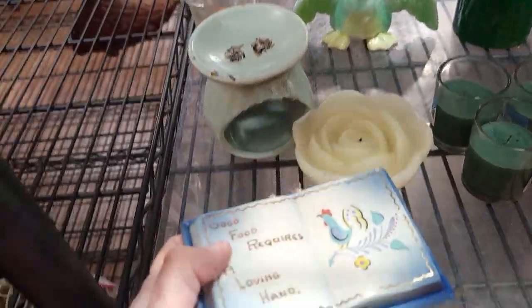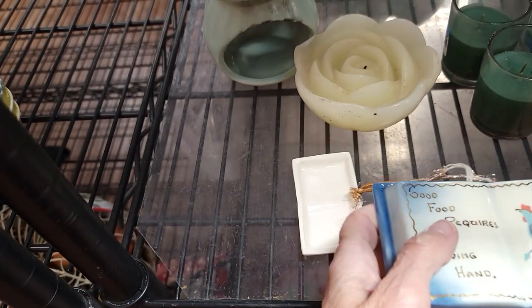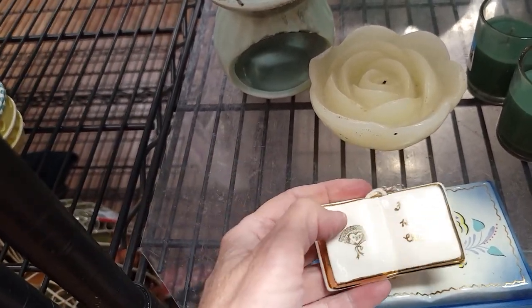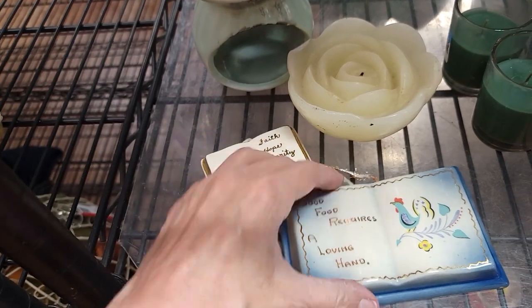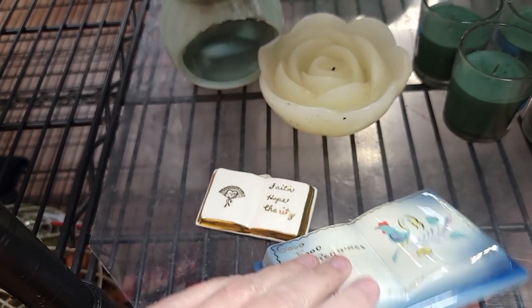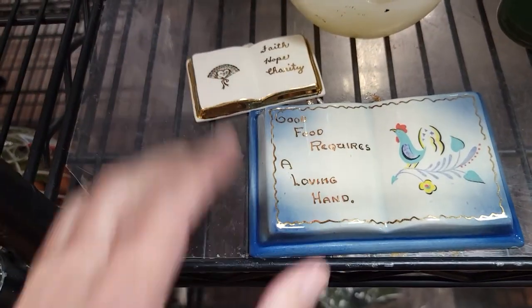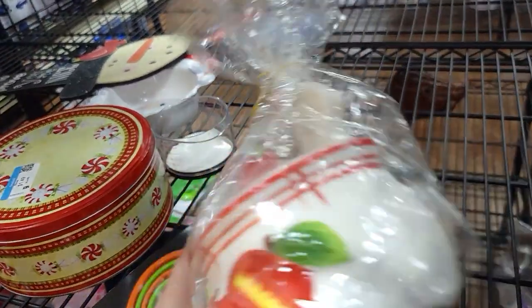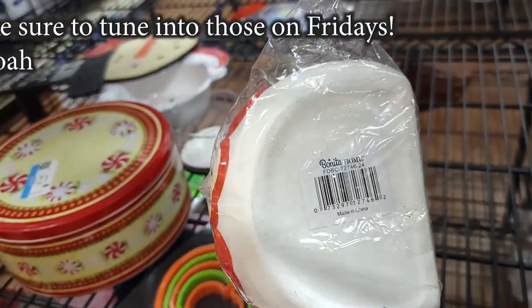Good food requires a loving hand. Why has it got two pieces? And then there's this little Faith, Hope, Charity. This is cute for $1.49. I'm gonna pick that up. Yeah, that's an item I will probably give away at one of my live sales.